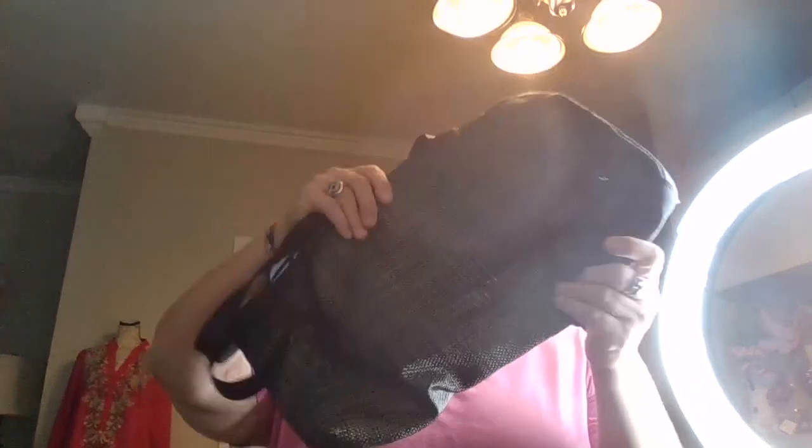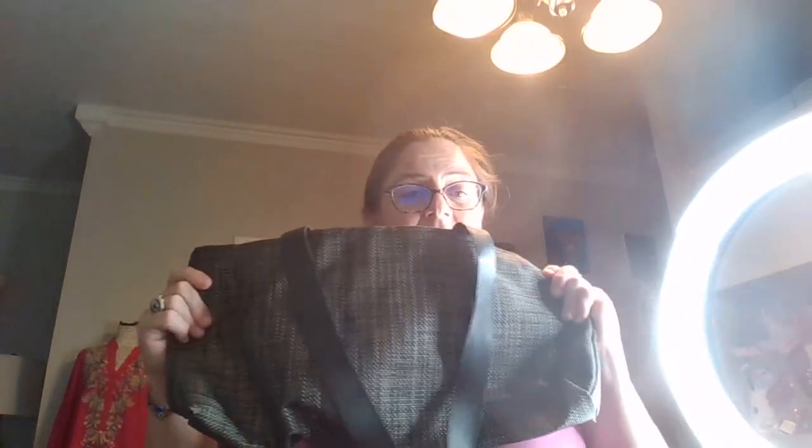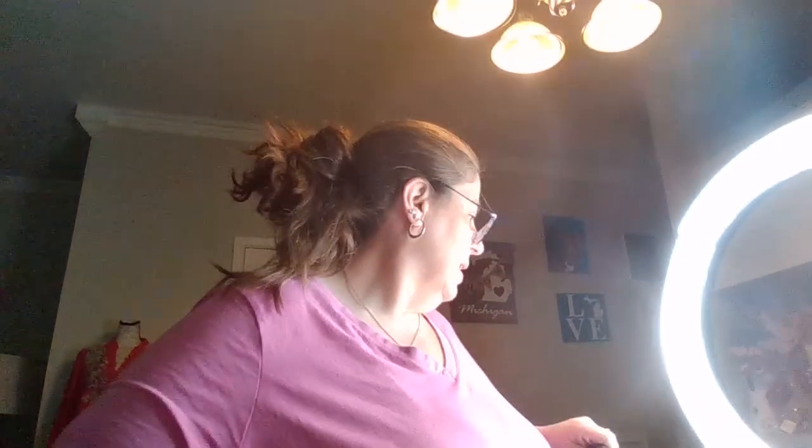Found this bag. It's like a weave, but it's waxy. And I paid $6.49 for this. The brand is Chill Witch, and this goes for like $30. So it's cool. And then the last thing I'm going to show you for today is this hobo bag.